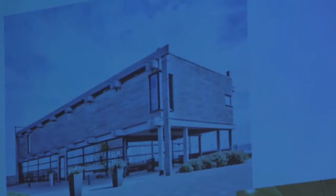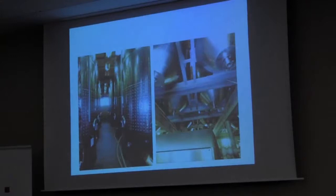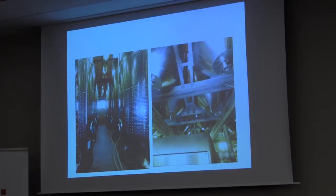You see it in this slide, in the left side it is very modern, and in the right side it is another one. And we have millions and millions of liters of wine. That's nice. So we cannot drink all today.